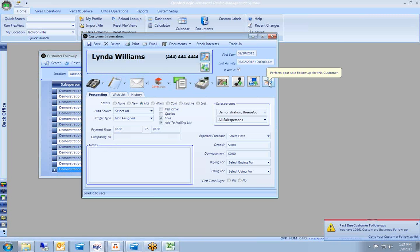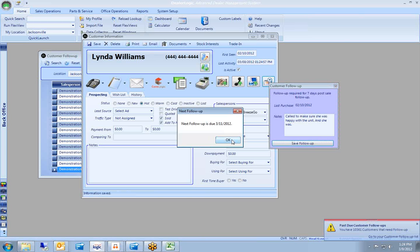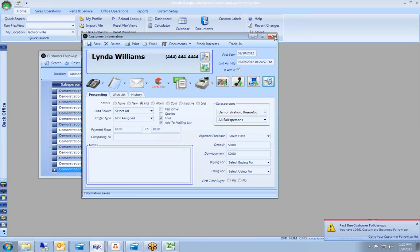To do that, you just go over here to perform a post-sale follow-up for the customer and just say, called to make sure she was happy with the unit. And she was. So we can put something like that in there, and then we can save the follow-up. And so now it's not going to remind me for another 30 days to call her. Now you can change these. There's no service follow-ups for her at this time.